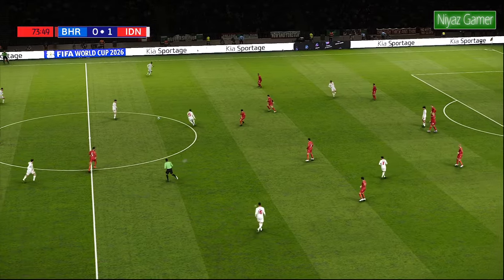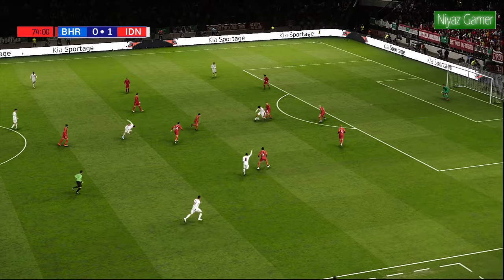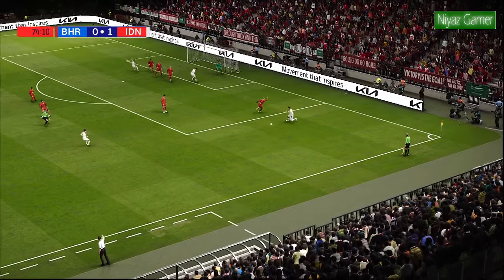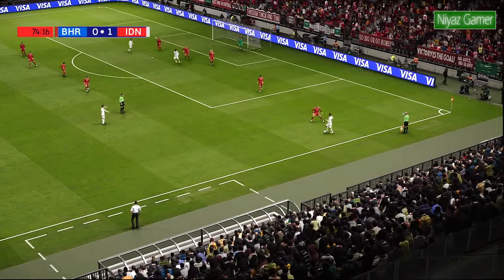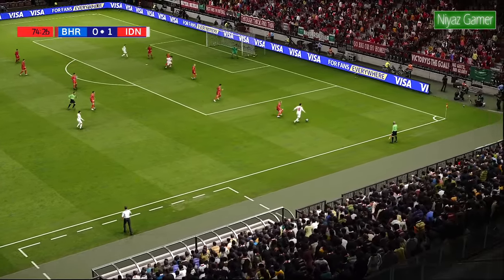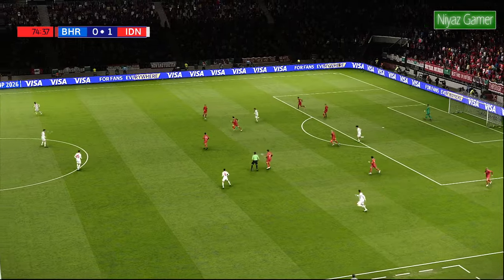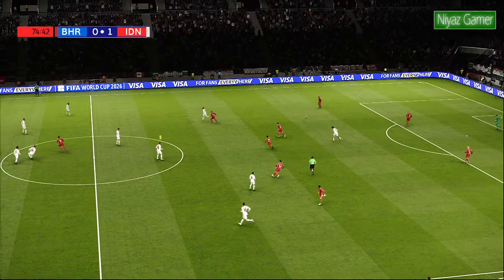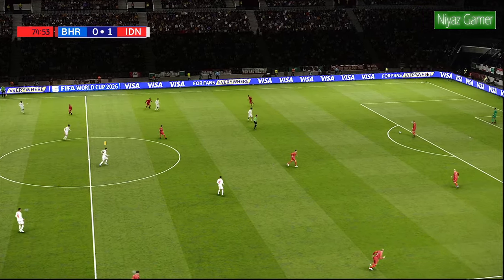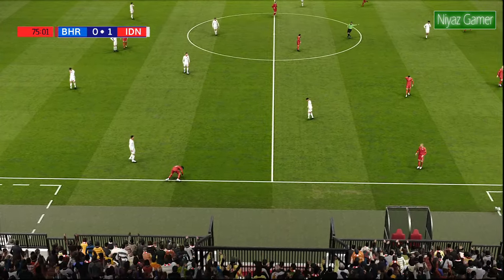Cleared away, and they're quick to get it back. The fullback is in acres of space here. He's trying his best to keep it in play here. Shifted upfield. He's had a fair tumble under that challenge.